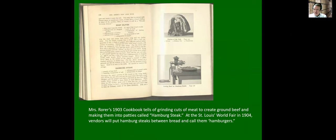Orr talked about taking cuts of meat and grinding them in a grinder to create ground beef that you could mold into little steaks and cook, and she called them Hamburg steaks. And the story goes that at the 1904 World's Fair, the vendors would put these between pieces of bread and call them hamburgers, for example.